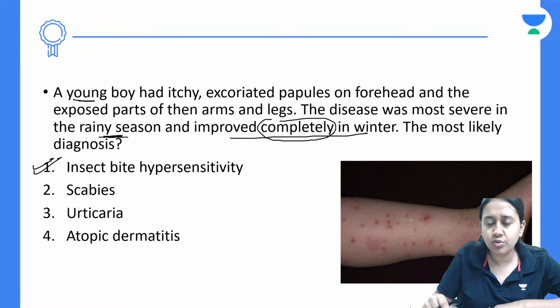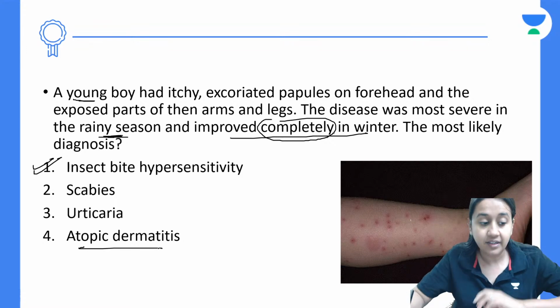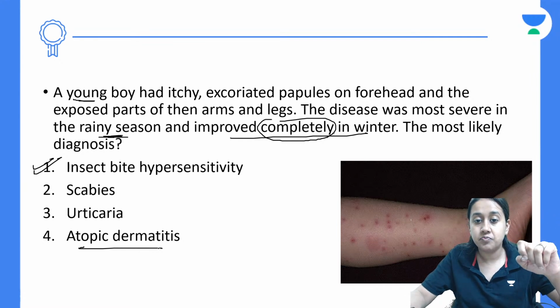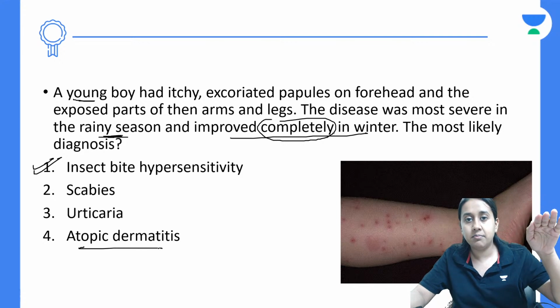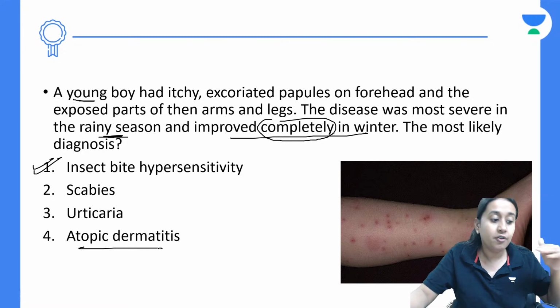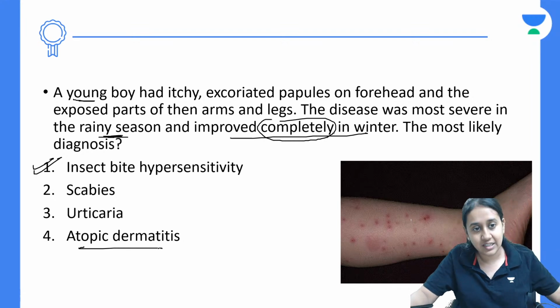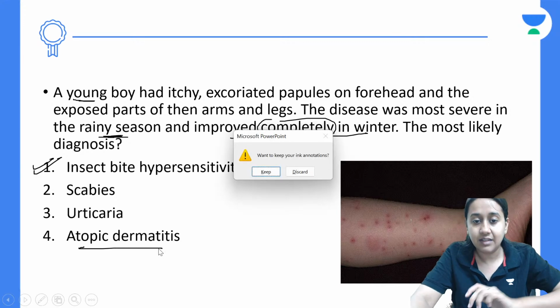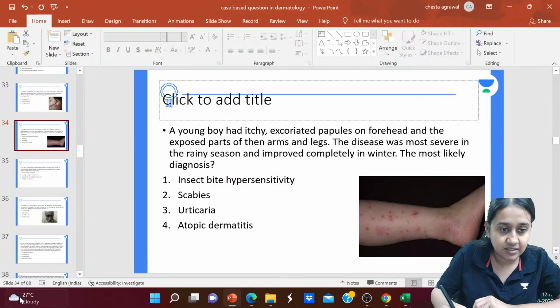There are many students who usually get confused with atopic dermatitis. So please remember everyone, you will not get complete remission of atopic dermatitis. You will have exacerbations, but you will never get remissions. You will have a little bit of activity going on for a very long period, as it is a chronic condition. So please remember the answer to this question is option number 1, that is insect bite hypersensitivity.